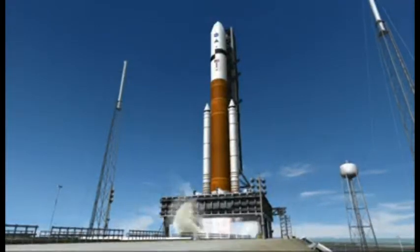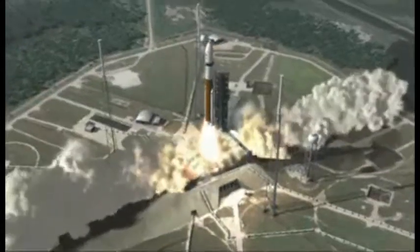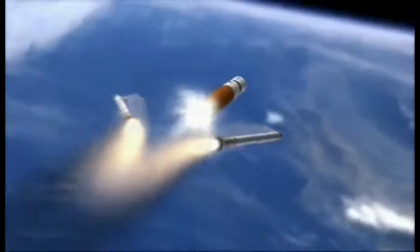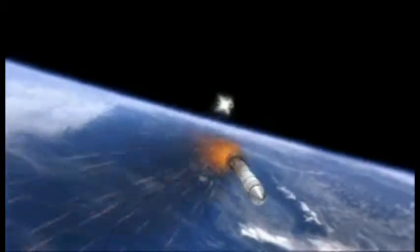Ares 5 is the heavy-lift cargo launch vehicle. It will carry the lunar lander and other large components into space. Again, using legacy hardware, the Ares 5 will utilize solid rocket boosters during liftoff to help get the vehicle into orbit.